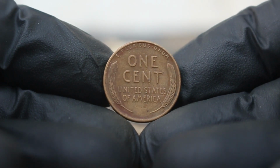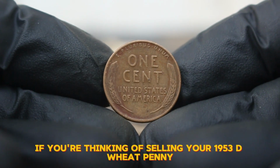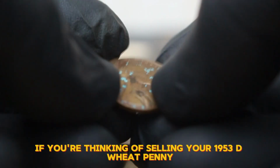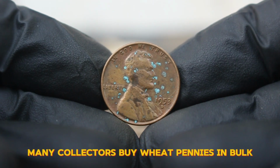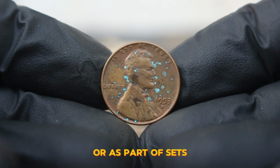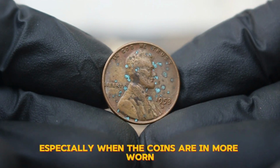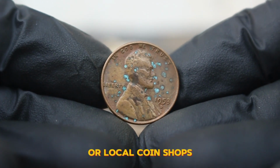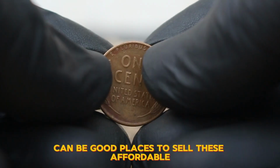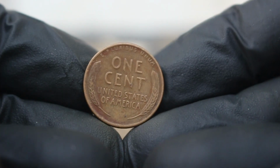If you're thinking of selling your 1953 D wheat penny, consider grouping it with other wheat pennies to increase its appeal. Many collectors buy wheat pennies in bulk or as part of sets, especially when the coins are in more worn or circulated condition. Online marketplaces or local coin shops can be good places to sell these affordable historical coins.